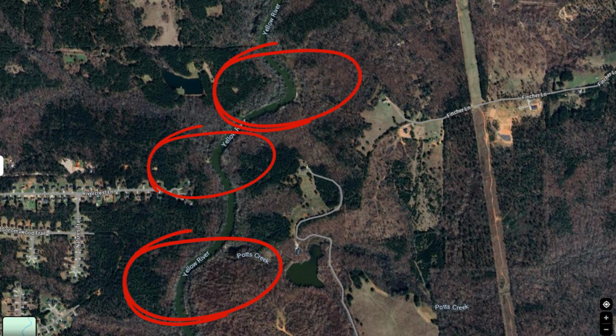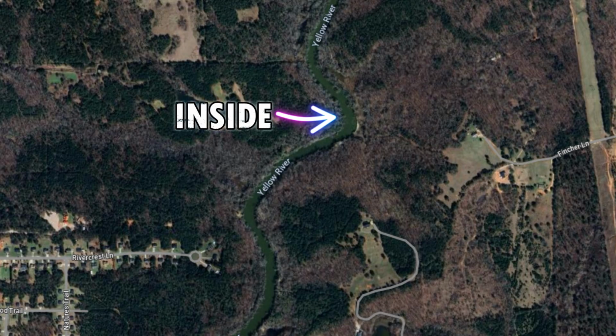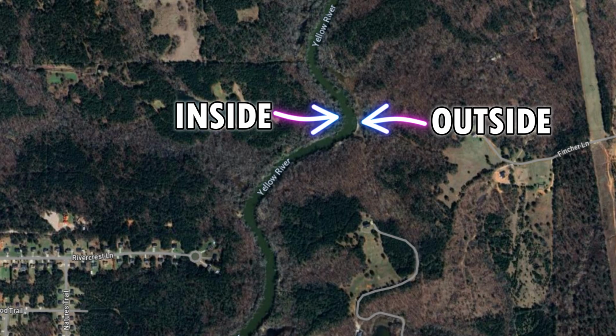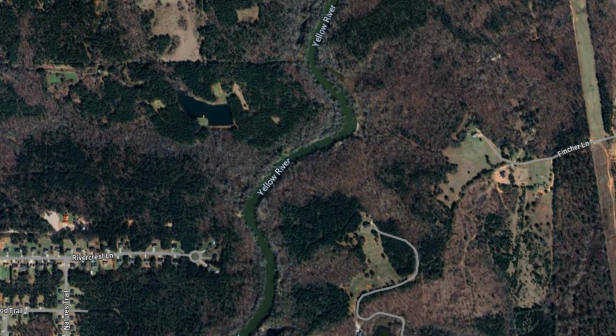Now, each bend or turn in the river has 2 different sides. You've got an inside and then you've got an outside. Generally, the inside of the bend is going to be the shallower section, or is not going to have as much transition as the outside of the bend. Now, that's not always 100% true, but in general, the insides are going to be shallow and the outsides are going to have holes or deeper spots where the river current has washed them out.